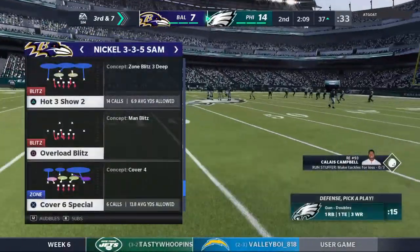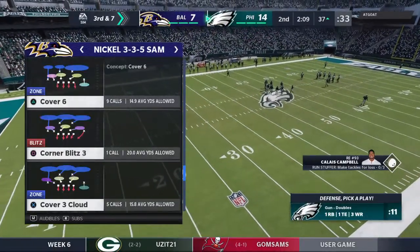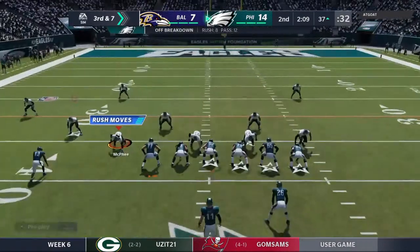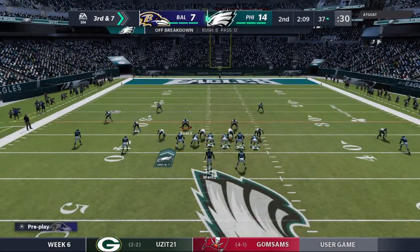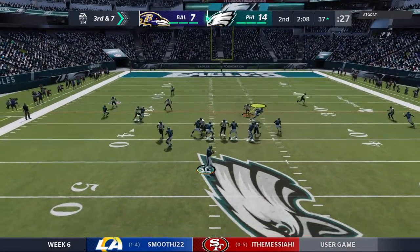A lot of times it's that first read that you have. Maybe you get it in pre-snap, and he locked in on his target, but he was covered quite well, and that one's incomplete. In need of a conversion on 3rd down. They had the big play to start the drive. Not much sense.